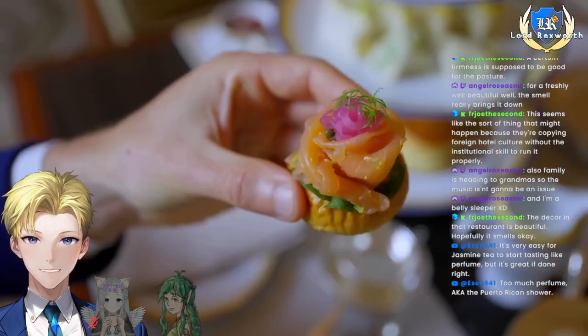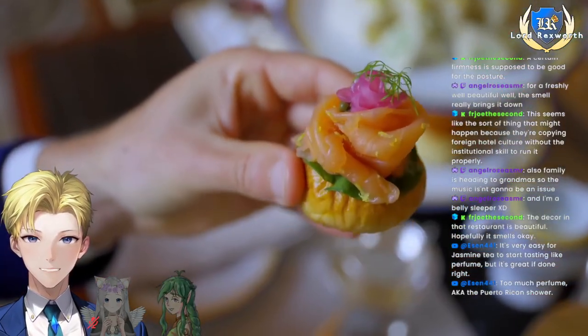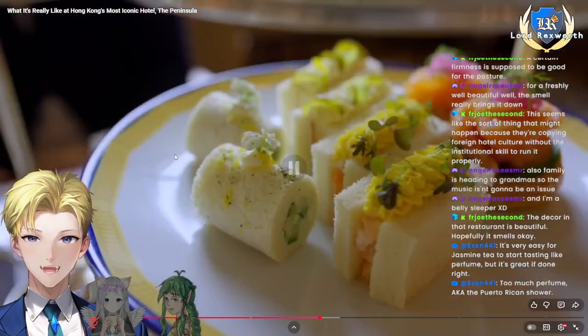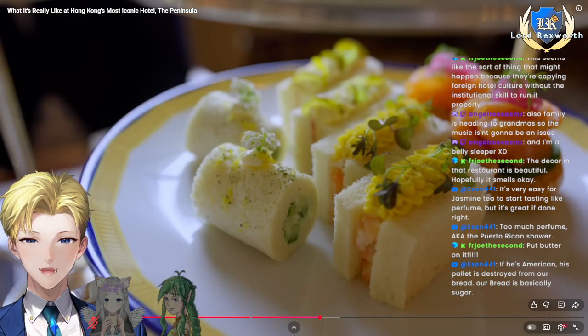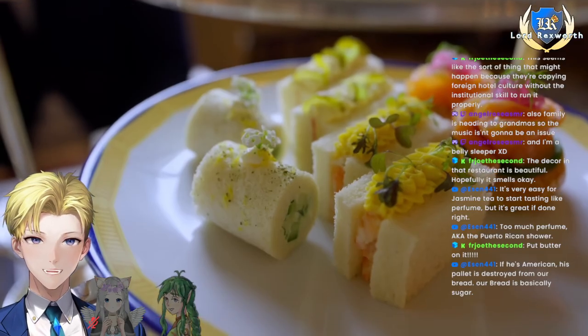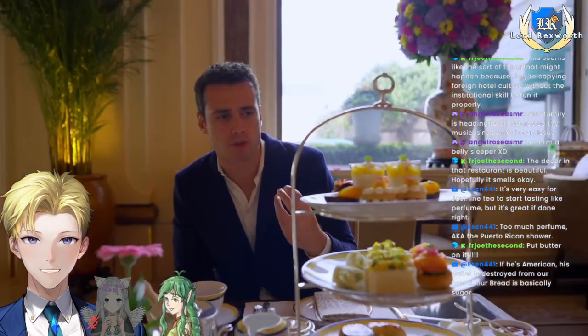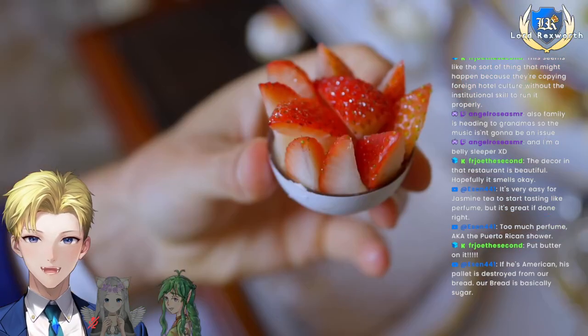We have salmon on what looks like a hamburger bun with a lettuce leaf and a little bit of radish on top. Again, I just think that there's really an opportunity here for refinement, elevation, and visual improvement. But that is a very nice flavor. Those tiny flowers on one of those finger foods are really tasty.